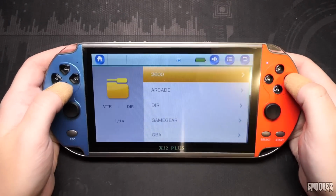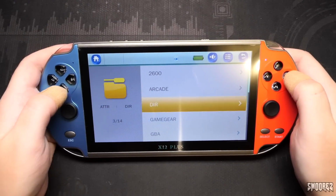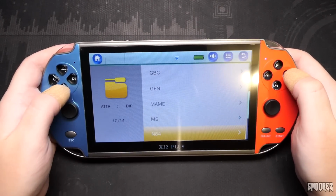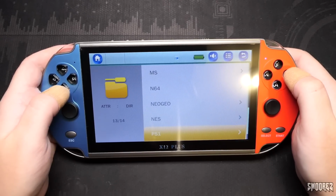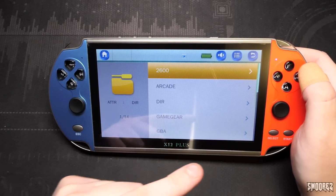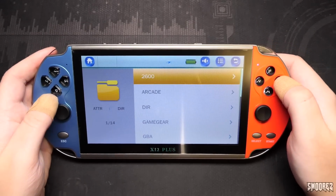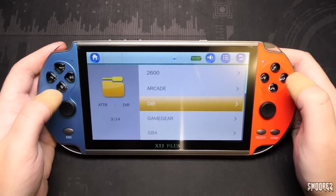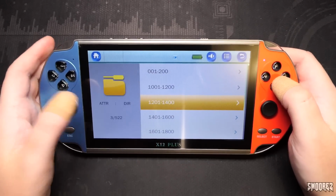If we go to the internal memory, I have Atari 2600, Arcade, Game Gear, Game Boy Advance, Game Boy Color, Genesis or Megadrive, MAME, Master System, N64, Neo Geo, NES, PS1, SNES. They're the most basic ones that I did try on the previous console, as well as the Powkiddy. Can it play Atari 2600 games? The answer is no, it cannot. Arcade doesn't come up with anything. Directory just has all the preloaded games that were on here. I've just put it all into one directory.